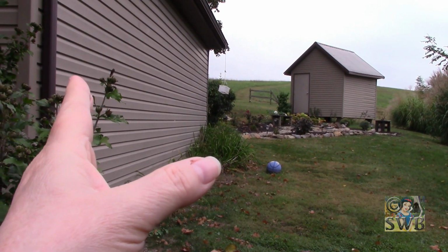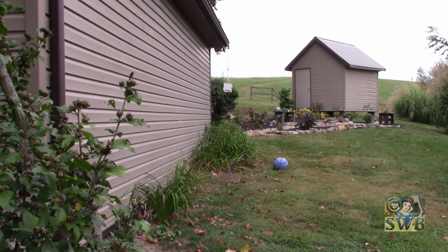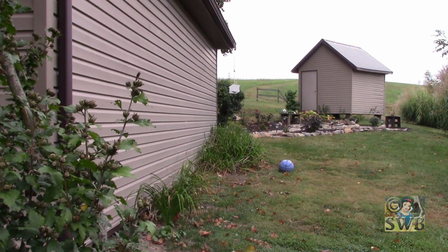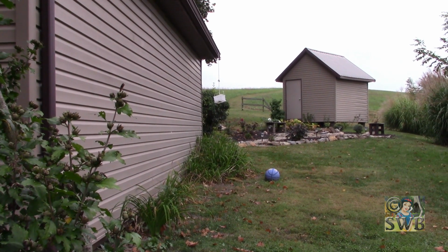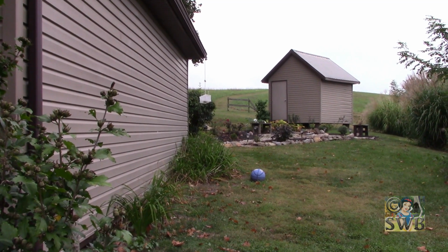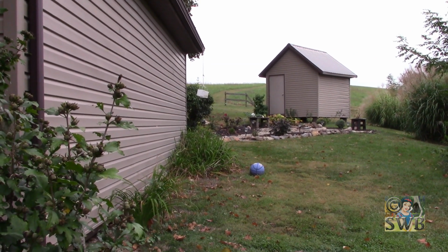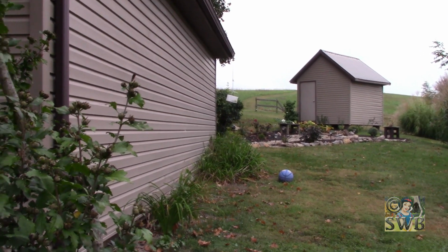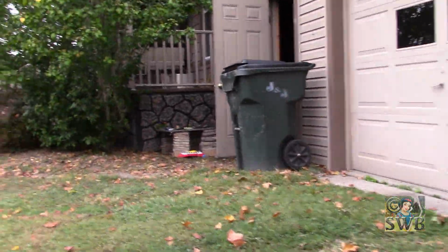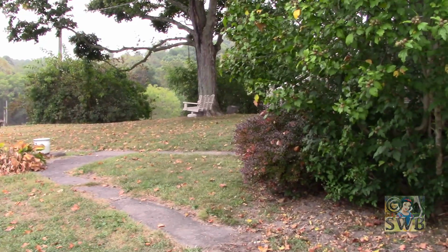As I was rounding the corner of the house, or the garage, I got a whiff of skunky smell. Just very faint and brief, but I wasn't thinking about it or anything. It just hit me. So, I don't know if that was my imagination or if I actually did get a whiff of that. So, anyhow.